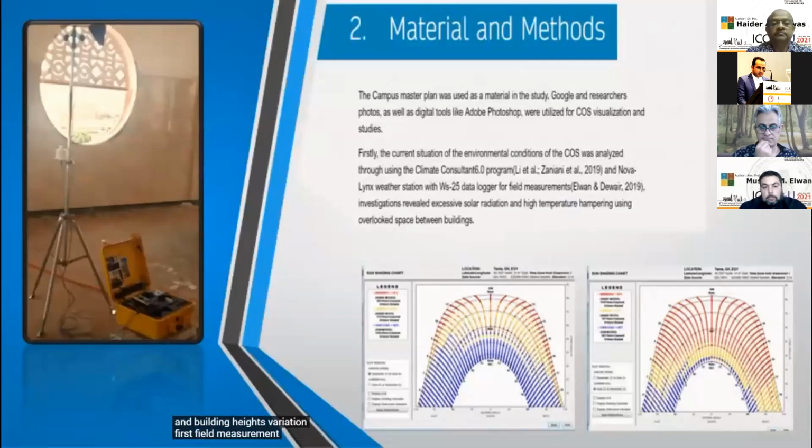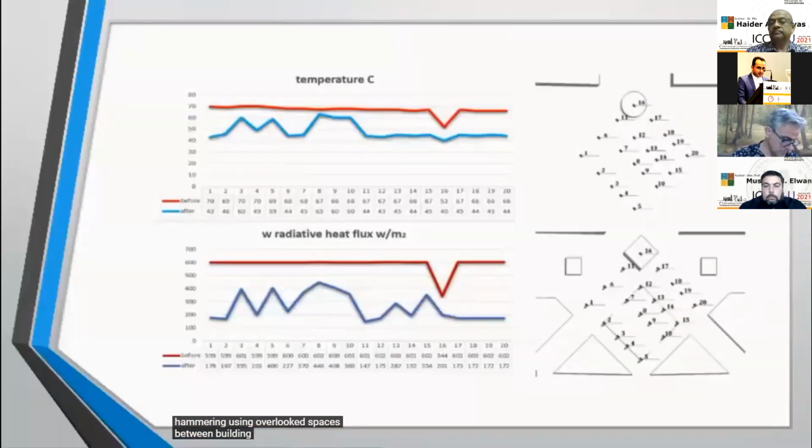First, field measurements were appraised by a Nova Lynx weather station and by investigating weather data files through the Climate Consultant program. Investigations revealed excessive solar radiation and high temperature, hampering the use of overlooked spaces between buildings. The data was investigated on 21 September at 2 p.m. through the study period due to momentary weather changes. The selected COS was divided with 20 monitoring points distributed in a grid of different sizes. The results due to implementation of the design showed a remarkable decrease in air temperature and radiated heat flux after design modification.